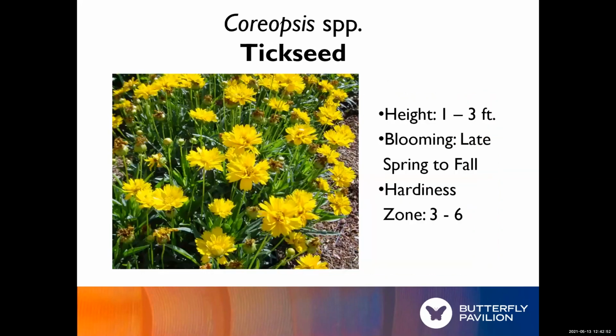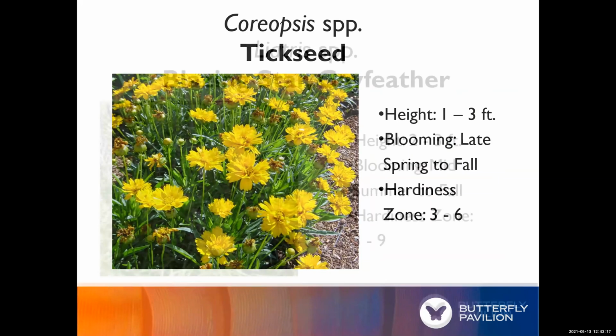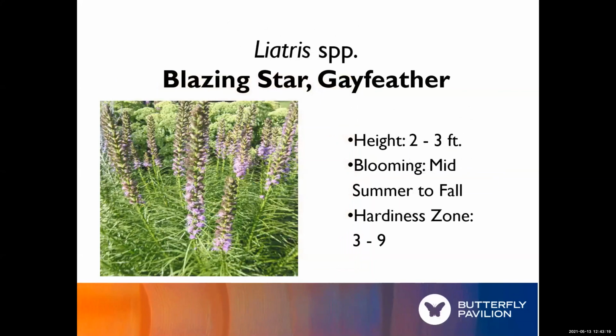We've got tick seed. This is a nice plant, it's kind of easy to place. They just need a sunny spot with some average soil. And they are really heavy bloomers. They'll produce a lot of flowers, and they really cut easily as well. So if you wanted a couple to spruce up your home, that's a good one too. These ones are a little earlier, so they will start blooming late spring, but they will stay blooming all the way to the fall as well. So a great addition to your gardens.